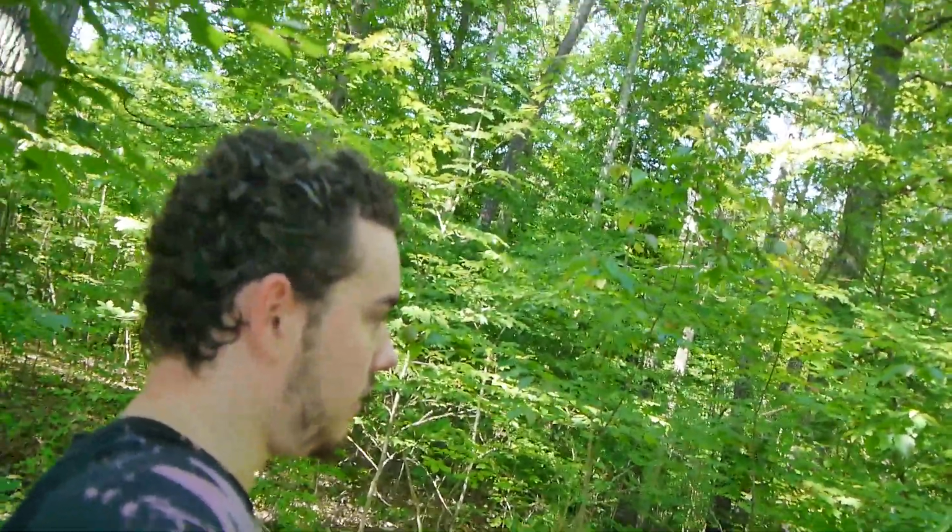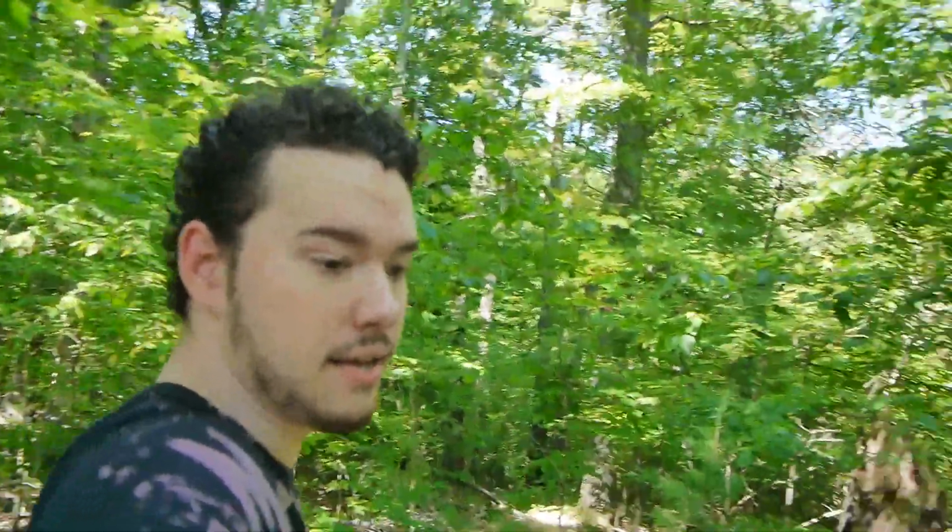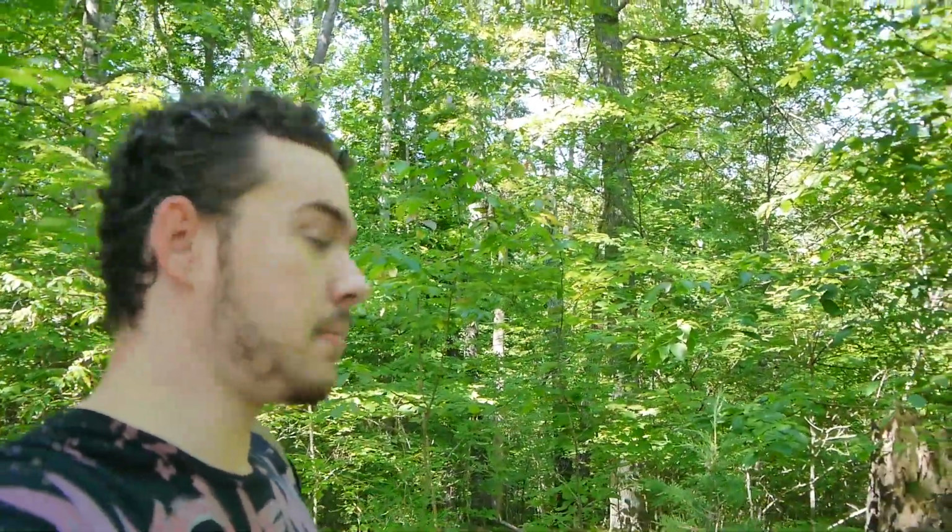It's not an especially relaxing wooded area or especially aesthetic. So I'm going to say that attractor point 2 hasn't really shown a lot of promise here. Let's go ahead and try the next one.